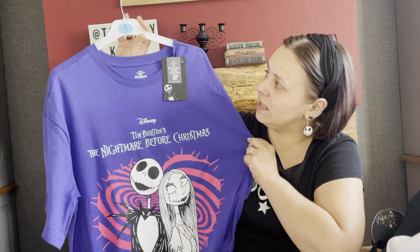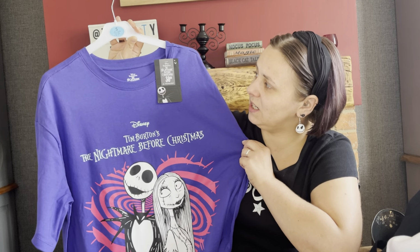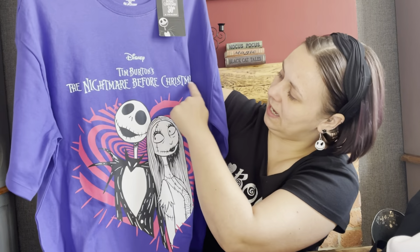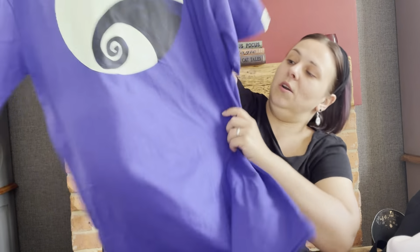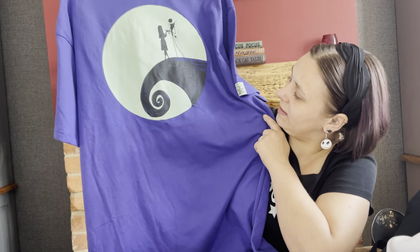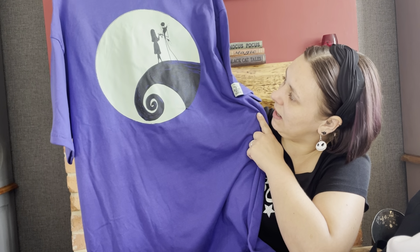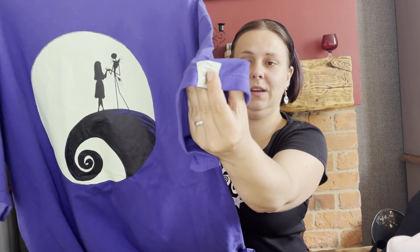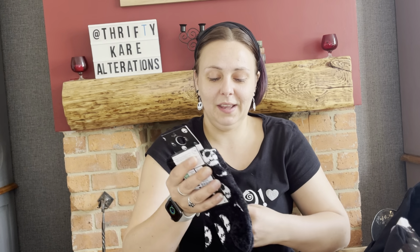I got this in the size small, which is a 10 to 12. But as you can see, it is quite a large size anyway. It's oversized. So all of this here is glow in the dark, and on the back it's got that scene on the little mountain, and again this is all glow in the dark, as well as the little tag on the sleeve.